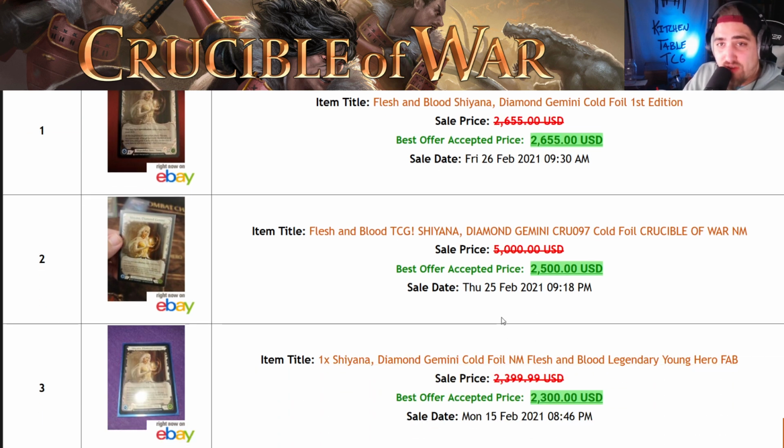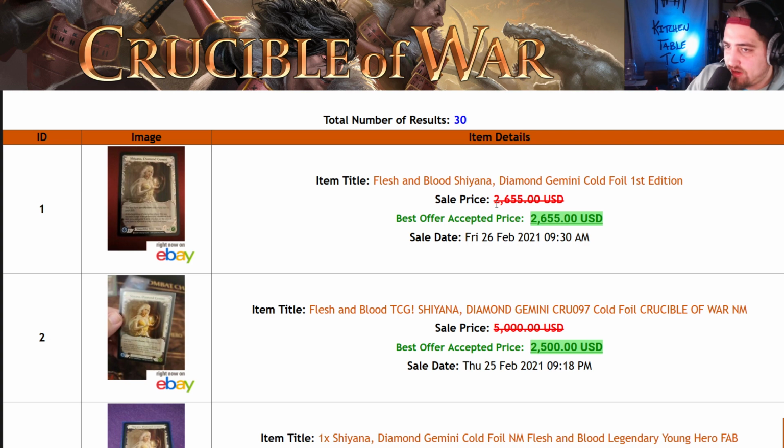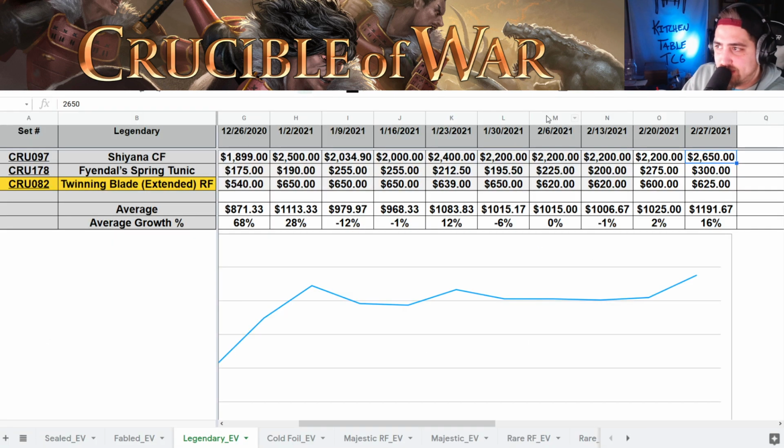So that seems to be the new rising price. It seems very difficult to source one of these, even at $2,600. The Facebook group was trying to find one all day yesterday, and it was hard to find a seller at that price. So it seems like that's the new standard price for it, which is great growth for that card, because we were stuck at $2,200 for quite a while and there just weren't many being sold. So the Spring Tunic is just up a little bit.